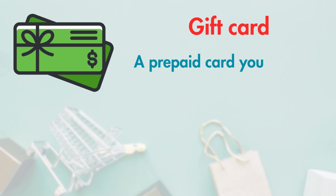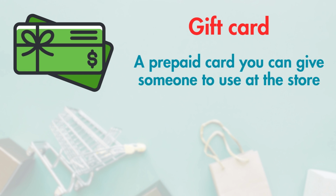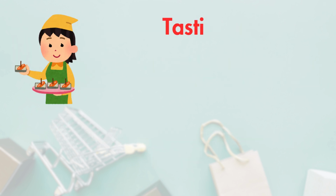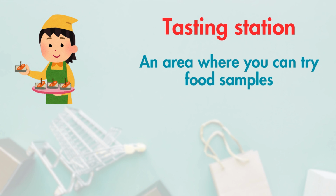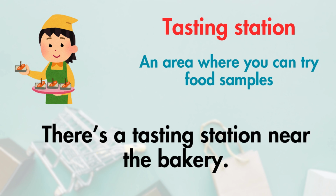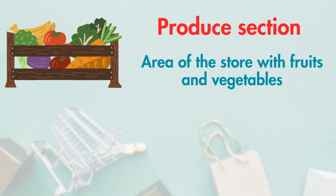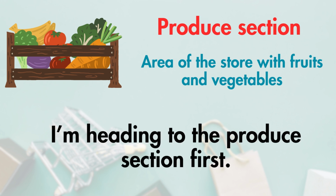Gift card, a prepaid card you can give someone to use at the store. I bought a gift card for my friend. Tasting station, an area where you can try food samples. There's a tasting station near the bakery. Produce section, area of the store with fruits and vegetables. I'm heading to the produce section first.